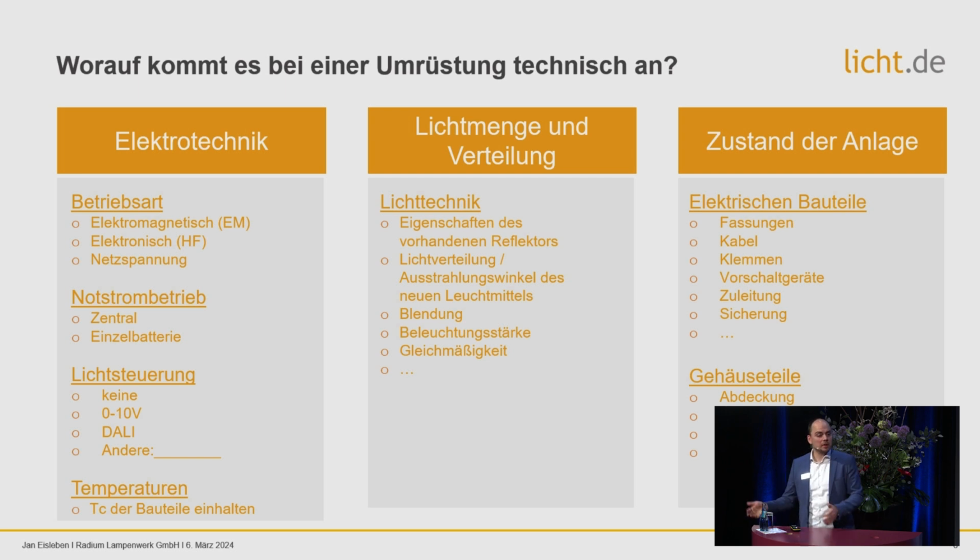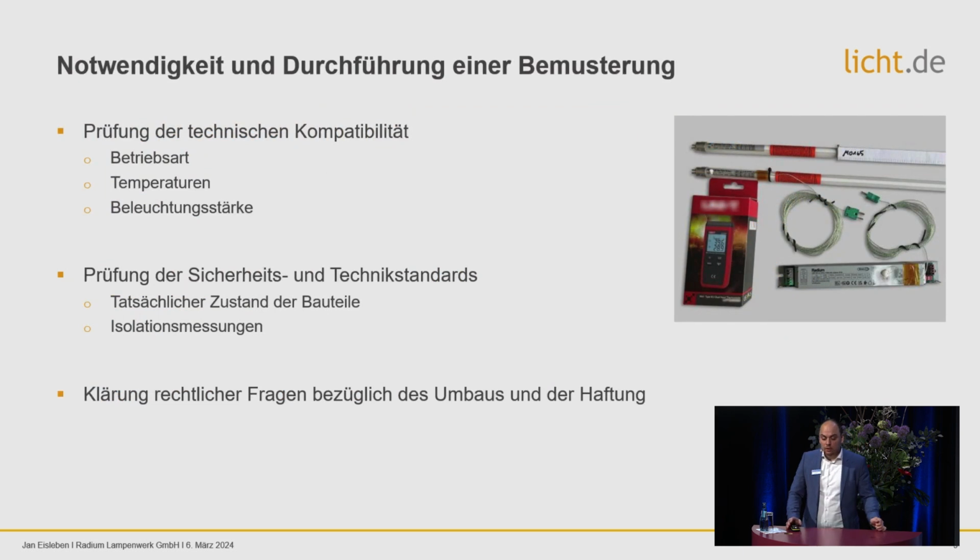Sustainability, of course, also has to be taken into account when you think about retrofitting. Replaceability of the components, a certain standard when it comes to the component, this is extremely important. And you can also read the other important points on my slide. I'm not going to go into detail here.